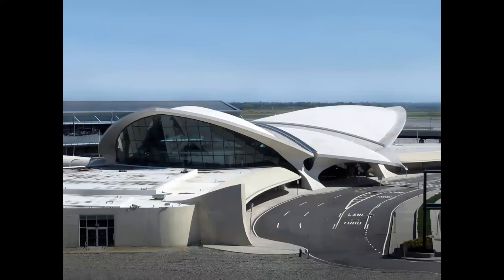This is what it looks like today. The terminal is now no longer used. This part of the terminal is no longer used by TWA. That was absorbed by American Airlines in 2001. And the terminal was closed, but repurposed as a hotel. And this is the lobby now of what is called the TWA Hotel at Idlewild JFK Airport.